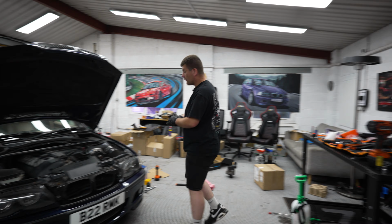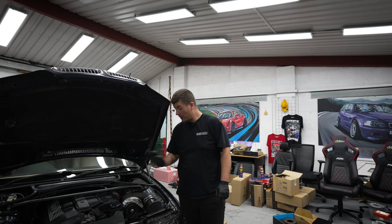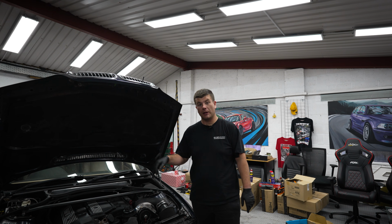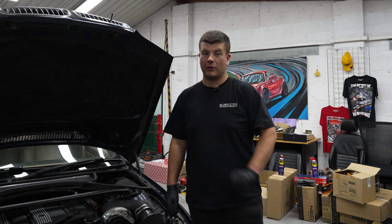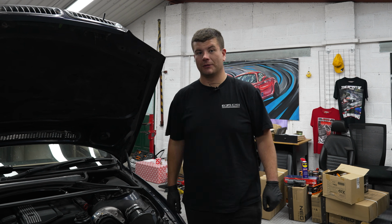So this is now all done. Both discs are on, that front wheel bearing's been replaced, the alternator's been replaced, the belt is all back on. All we need to do now is start it up, bleed it, and then go for a drive. But before that, we need to plug the car in and clear all the low voltage codes that this car has. We've touched the brakes.